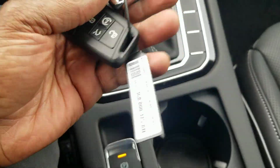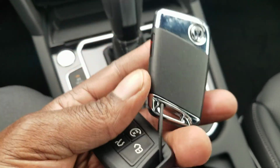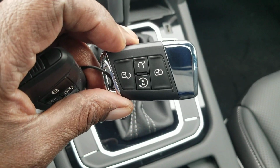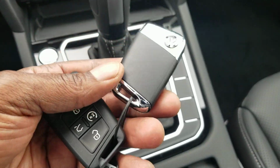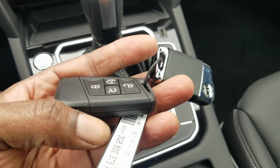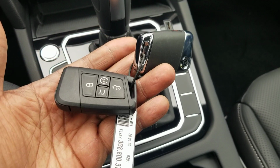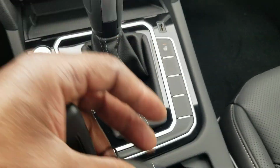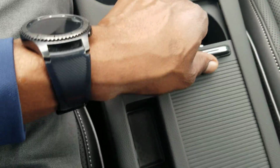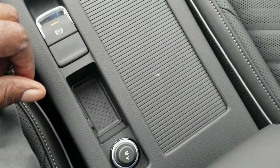Here's a look at your key fobs. You're going to get one nice, really premium looking key fob here from Volkswagen. They're doing this on the 2021 Atlas as well as the 2021 Arteon and the 2020 Arteon and the 2019 Arteon. You get one regular key fob, and then you get this one fancy one. There is a debris cover right there, so you can actually keep out crumbs and things like that if you choose to eat it in your car.